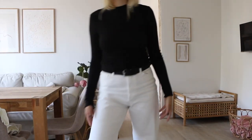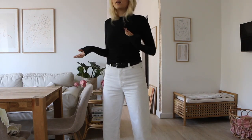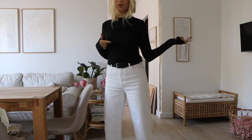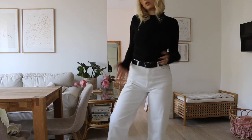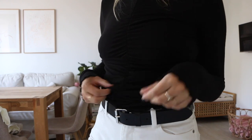So this is just, again, a simple gray top to wear with anything as a basic under something or just on its own with jeans like this. I don't know, I really like it. I feel like this ruching adds a little spice to the top.